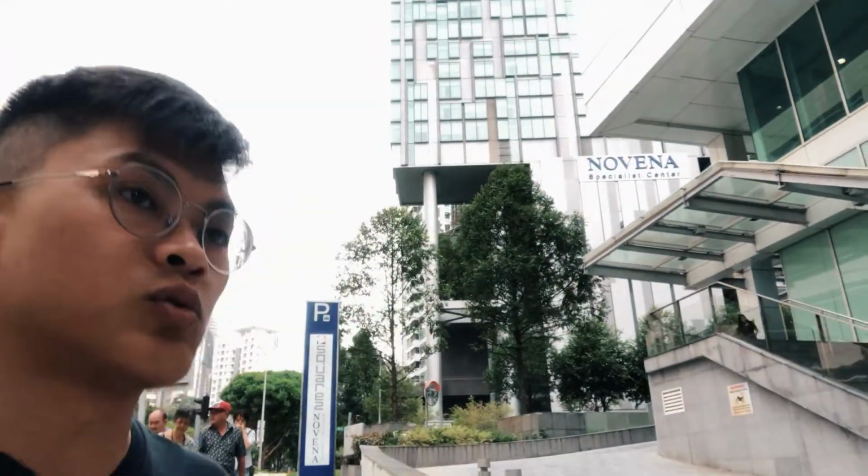As for the amenities, if you need to do any grocery shopping, it is more than convenient. There's Cold Storage here, or it used to be Cold Storage, but I think Cold Storage is gone now. And I think there's still Don Don Donki. Don Don Donki is the famous Japanese place where you can do your Japanese grocery shopping.